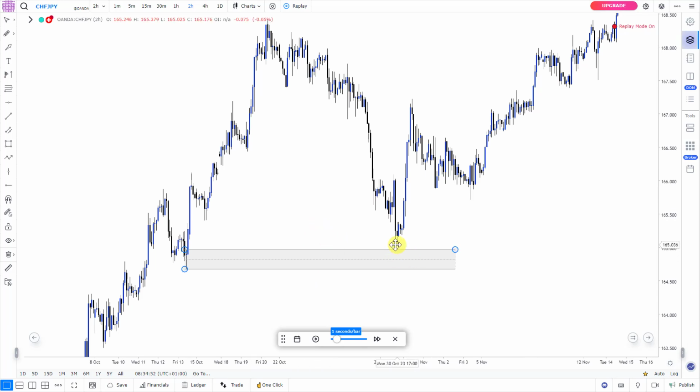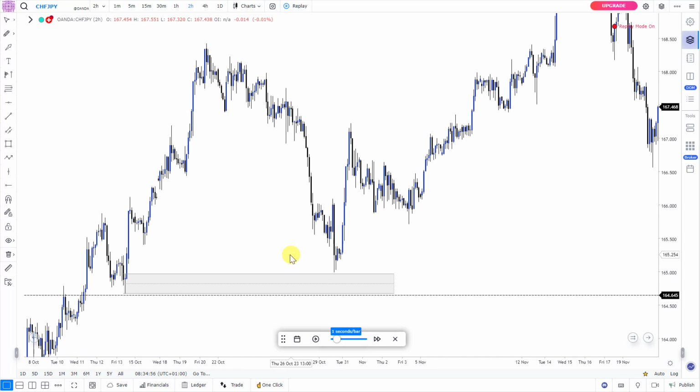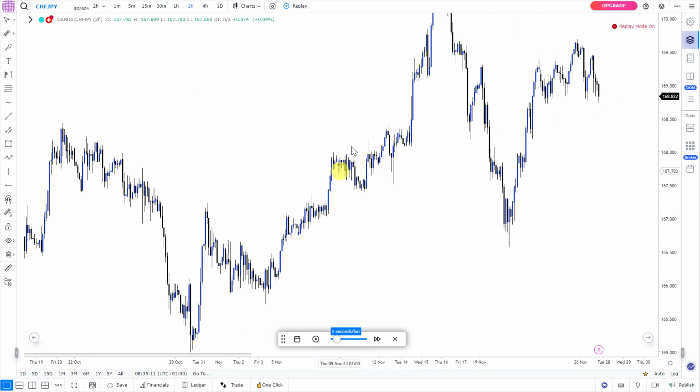Then price comes very close to my zone and reacts to the upside without actually respecting my zone, and it was totally fine because I over-refined my zone. I was looking at this as a liquidity sweep, so I refined my zone and I missed this particular setup, but it was all nice. Now price continues to push to the upside.